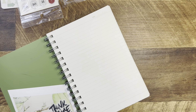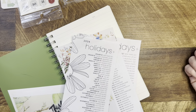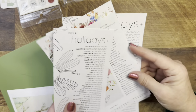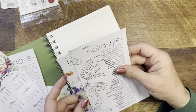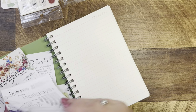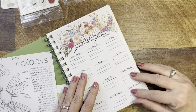So other than that, the only other things, and this is going to be a relatively short video because my work bullet journal is very simple. I don't do a lot. I did print out these holidays and a year at a glance. I originally thought I would do the personal size and just stick it down, but I think that's too small. So I printed the A5, and trimmed it a little extra so that it'll fit on the page.